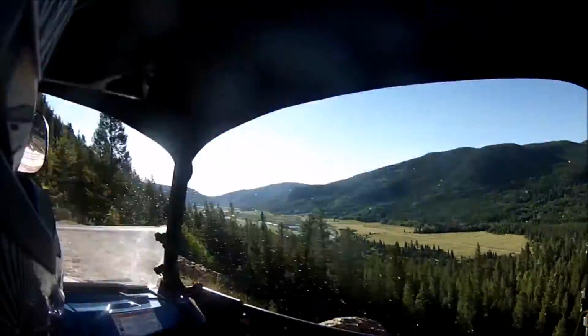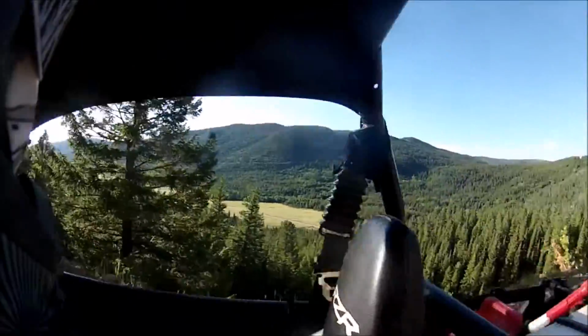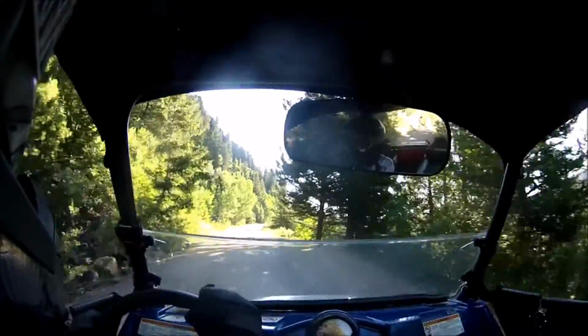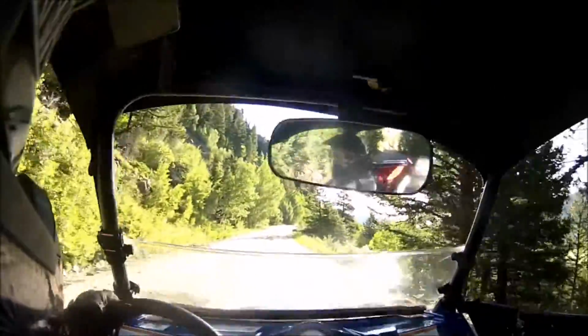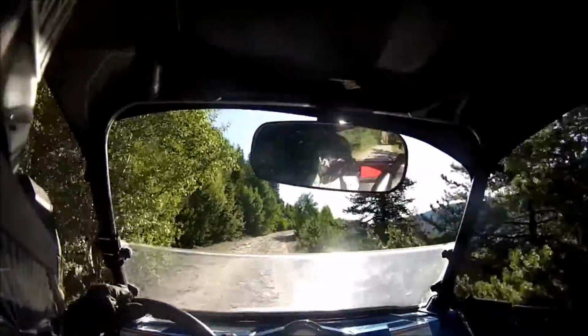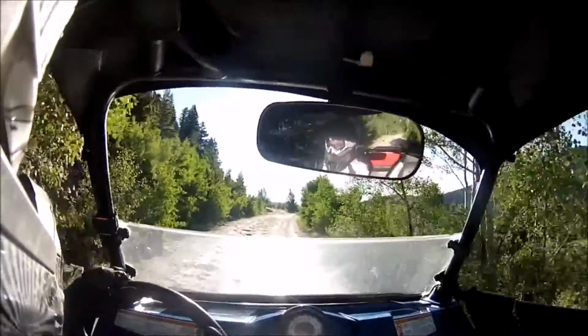Somewhere around here there's a car off the side. I think that might have been it right there. But when you have an ATV or a side-by-side, this road isn't too bad. But you get people trying to come up here in Honda Civics and whatnot.